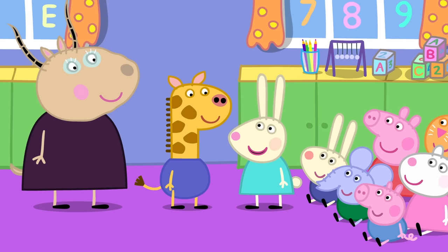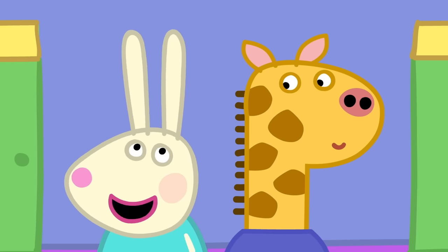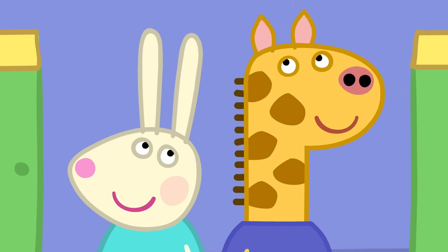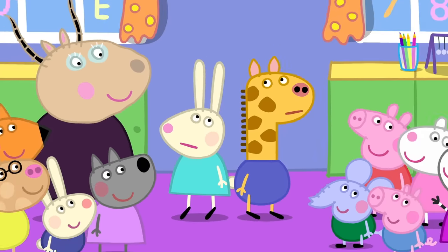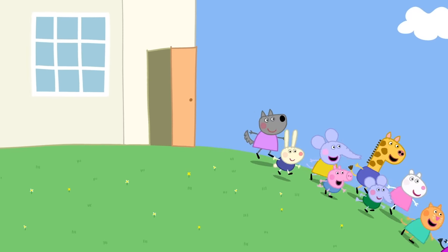I'm taller. No, you're not. Yes, I am. You measure to the top of the ears. Oh, do ears count? Gerald Giraffe is the tallest. Oh. I wish I was as tall as Gerald. And me. And me. It is playtime.